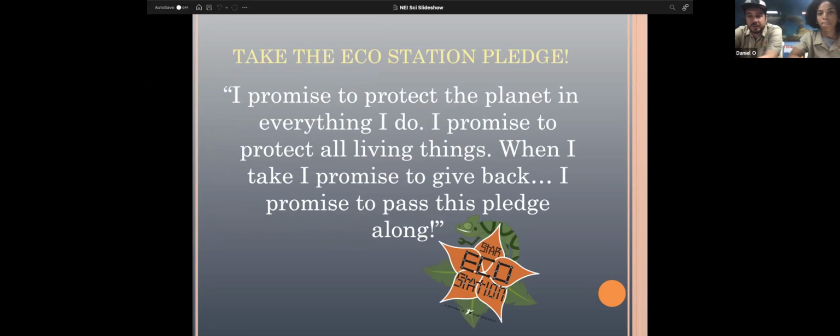This is our Eco Station pledge. We pledge with the campers. Every Earth Day we take this pledge. Earth Day was just the other day, and we have our pledge cards that we hand out to students and the public. The pledge is: I promise to protect the planet in everything I do. I promise to protect all living things. When I take, I promise to give back, and I promise to pass this pledge along.